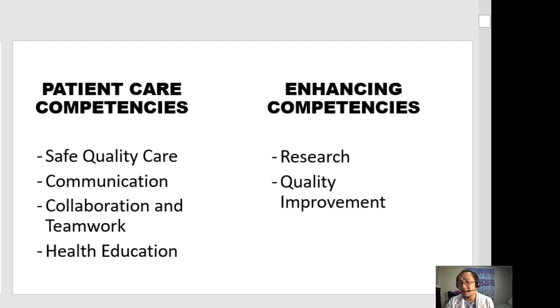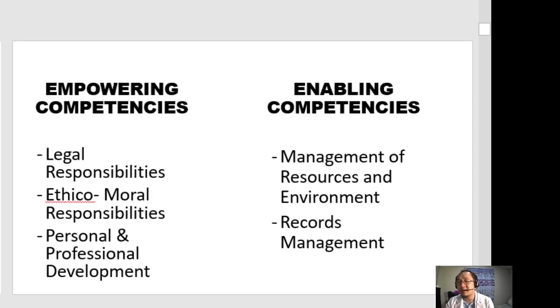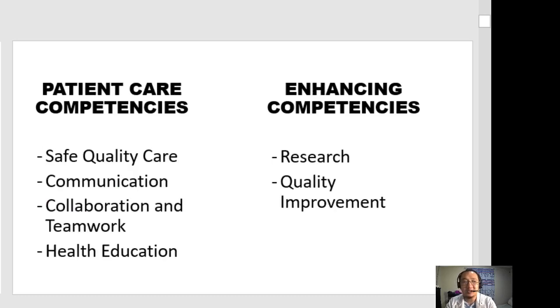Then for patient care competencies, that's obvious. How will you give very good, quality patient care, right? And empowering your profession through empowering competencies, practicing it right, morally, as expected of you from the standards of the nursing profession here in the Philippines or international standards. So let me just go back and enumerate. Under patient care competencies, we have safe quality care, communication competencies, collaboration and teamwork competencies, and health education competency.